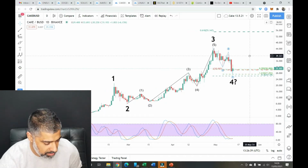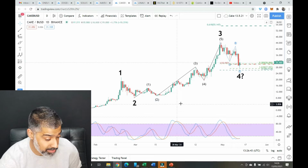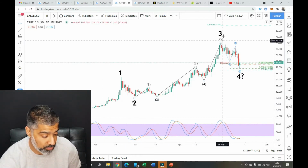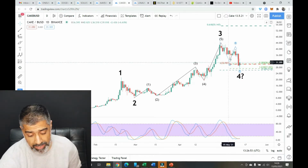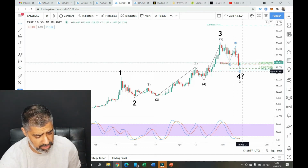Anything else? No, that's some serious... This is textbook stuff, guys. This is beautiful. A wave 1, a wave 2, a wave 1, 2, 3, 4, 5 of a wave 3. A textbook ABC of a 4 hitting 38.2%, hitting 100% of the ABC. There's an external retracement, which is bang on there as well.